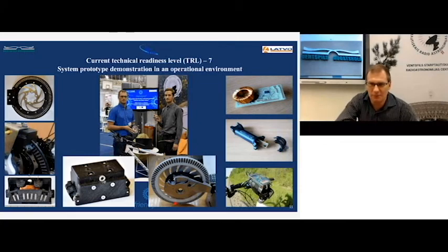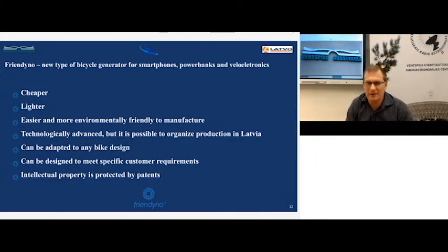Currently, we have developed the generator, but not only the generator is needed as a product. We need electronic parts, and my colleagues in the next presentation will show electronic components designed to work together with the generator. The main goal is to make a system which allows everyone who rides a bike to power their smartphone or electronics like a navigation system, and make the ride easier and more pleasant. Finally, we assume our generator and system together is cheaper, lighter, easier, and more environmentally friendly to manufacture than competing products. Quite technologically advanced, but it can be produced in Latvia.